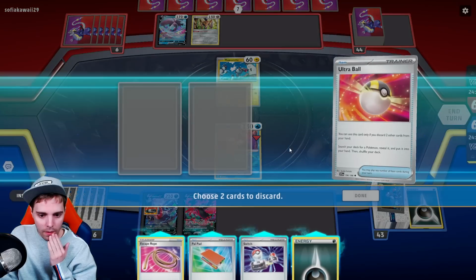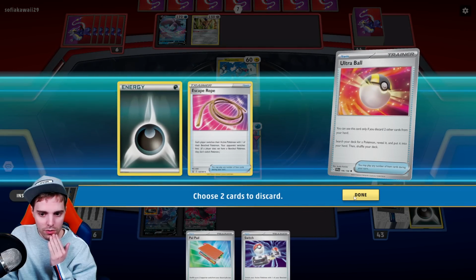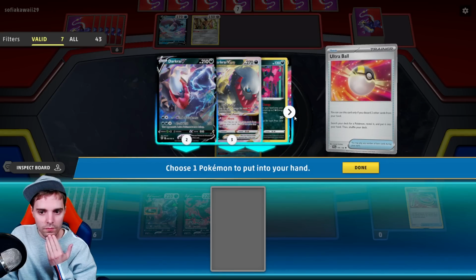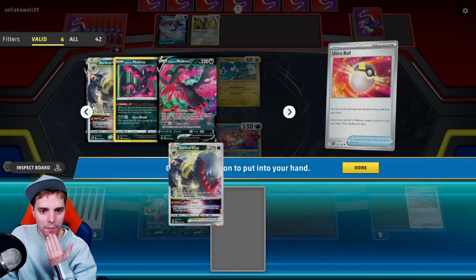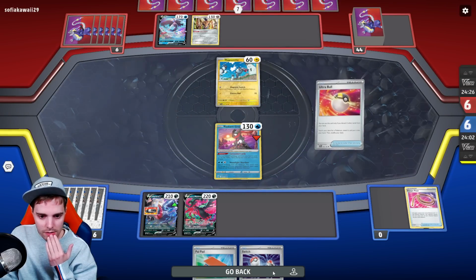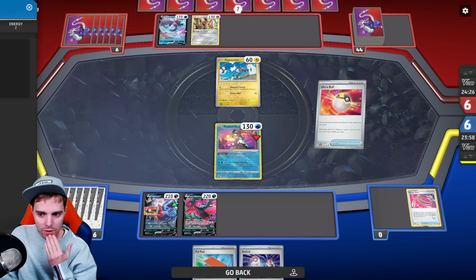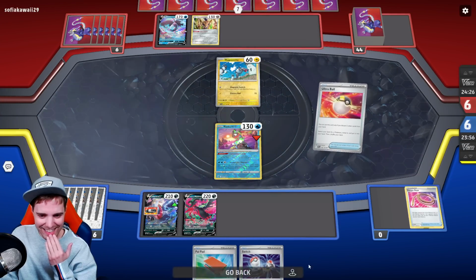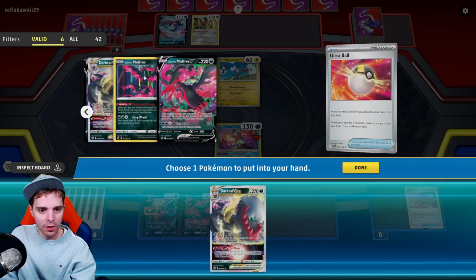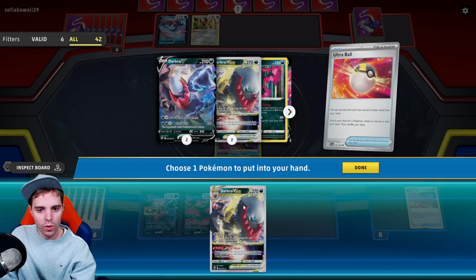Okay, Ultra Ball. Let's get rid of this. Escape Rope's probably not what I'll be doing here. Yeah, but the bad thing about the situation, let us be honest. Yeah, that's a bad thing. I'll take the Darkrai VSTAR so we can fetch some cards from the discard again. Like, this is bad. I should have realized that my Lumineon is priced. Yeah, with Lumineon being priced, it's gonna be way harder.